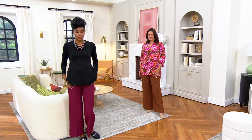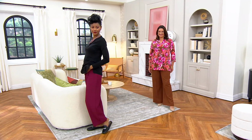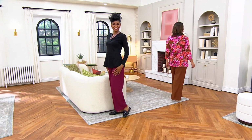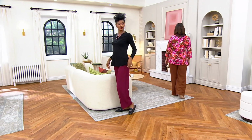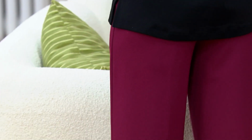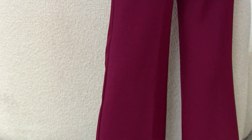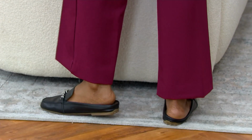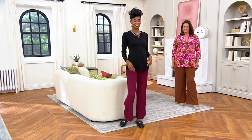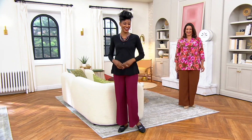And then you have this look of elegance. Would you agree that you probably use the word elegant more when you describe a pair of wide leg trousers than when you describe a pair of skinny trousers? I would agree with that 100%. Everything just goes a little bit dressier, a little bit more elegant.